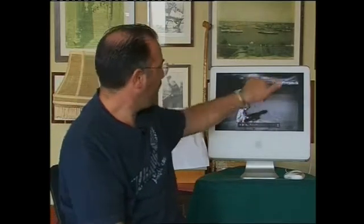This is Junaina Bay. Infrared film again. That's why you get this lovely glow and the whitish skin and very dark skies. That's all the properties of infrared film.